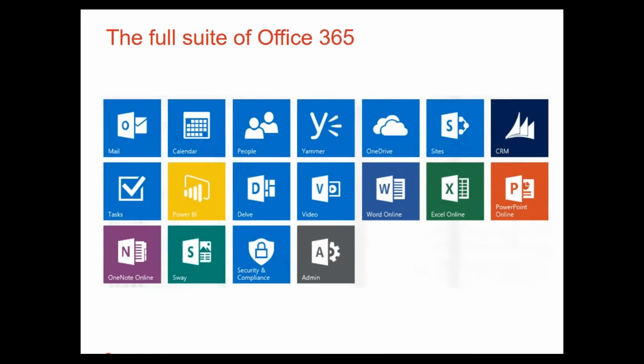So when we talk about applications and we talk about Office 365, we're talking about a platform really. It's not one thing, it's not one tool. It's a range of different applications that do a range of different things. And even some of these, like SharePoint, can do a lot of different things for different organizations. So this suite of applications is constantly growing.